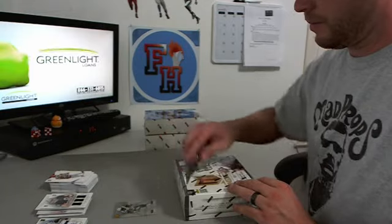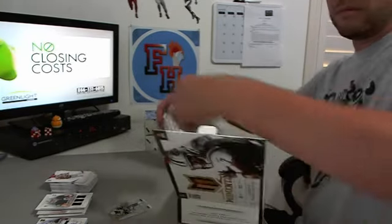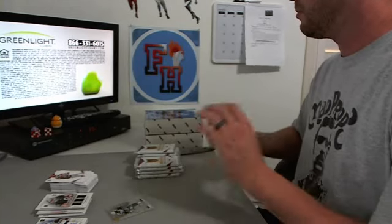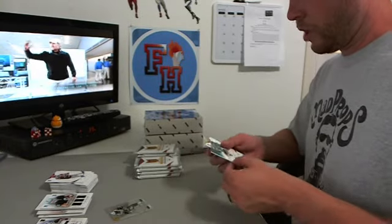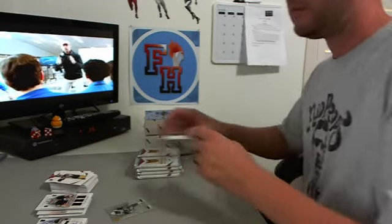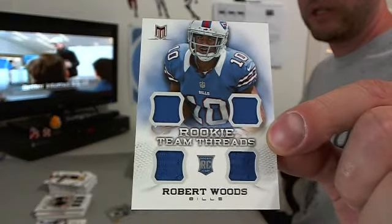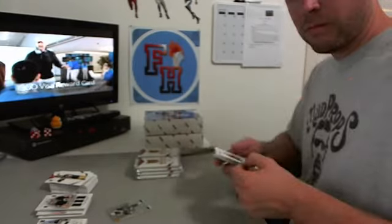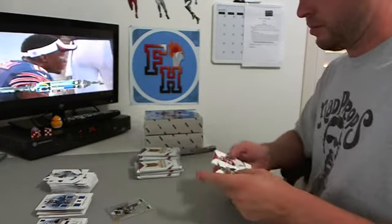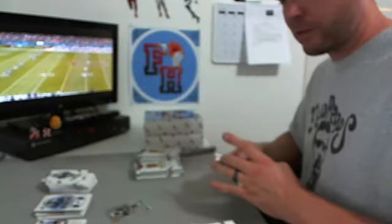All right, box three. Ryan Otten for the Jags, number 299. John Chrisman and the Jags. Go Trojans. Robert Woods, the 299, quad jersey. WHSMJ and the Bills. Marcus Hunt, autograph, Bengals. First hit for the Bengals, he pulled a bunch of parallels. Cole Robert, Bengals.